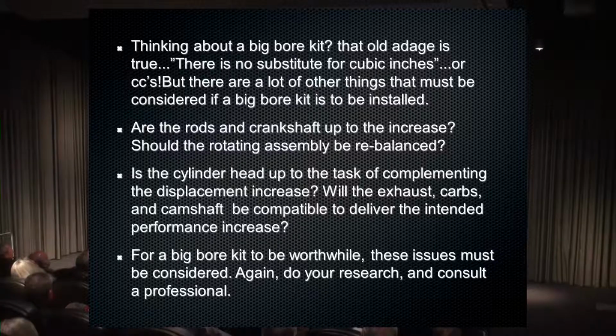Okay. Big bore kit's very popular. Thing about a big bore kit, and it's true, there's no substitute for cubic inches. But there's also a lot of other things you've got to think about. First of all, if it's an older bike, say you've got a 650 T120 Triumph, an old '69, '70 model, and you want to take it from a 650 to a 750. Well, the 750 kits are out there, they're very good. But is your bottom end up to it? If you've never been in the bottom end, how about your rod bearings? How about your main bearings? How about the crank?